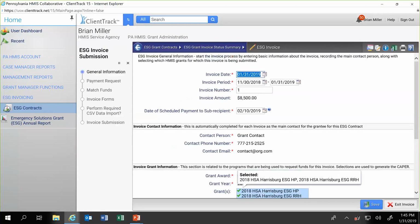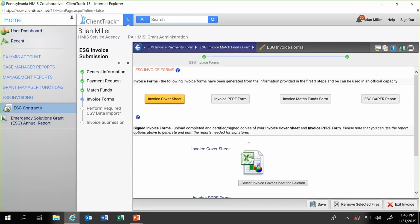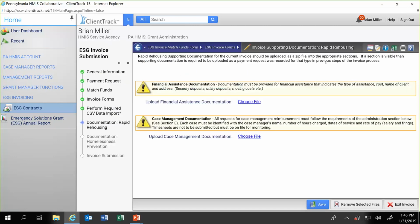You start from the beginning, but then you can walk through each screen, and you can even make changes if something changes throughout the process. You can always re-upload information. You can also delete them. They've got delete buttons, so if you have to reprint it and get a resignature, you can delete it and re-upload it. With the CSV import, that's also why we give you a prompt to say, I'll do it later, or like in this instance, we've already done it, so I'm going to skip it.